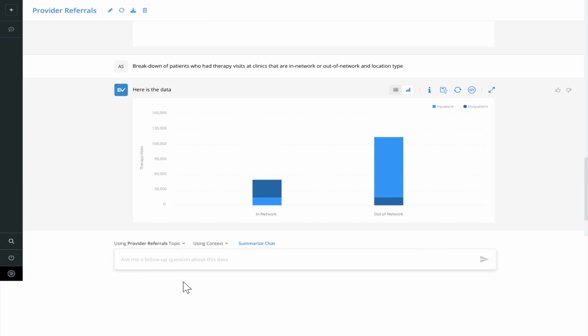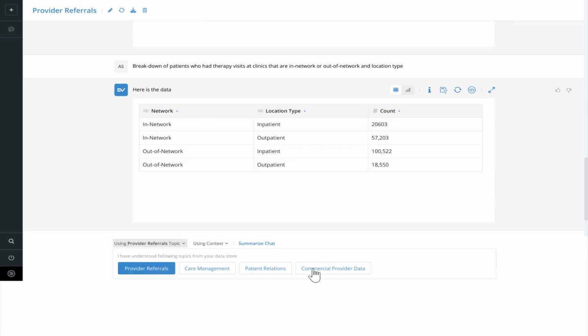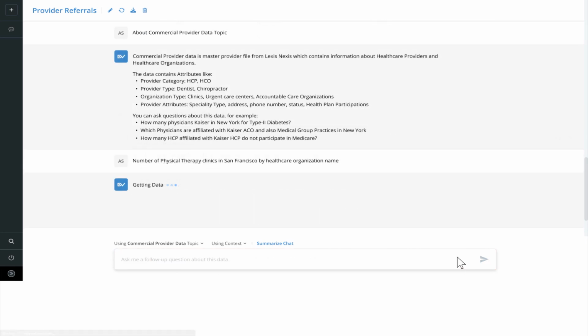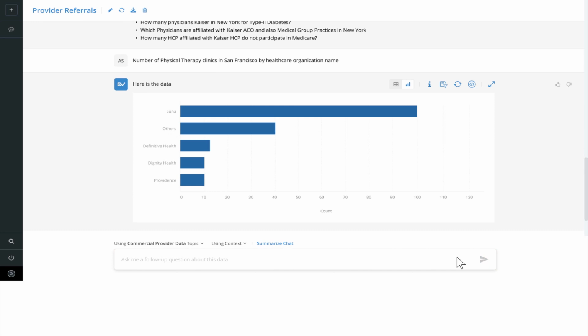Let me switch topic to access market intelligence data about similar healthcare facilities in the region. I'm going to choose this commercial provider data. And let's ask about all the physical therapy clinics in San Francisco by organization name. And I can see that Luna provides a lot more facilities than what we provide.